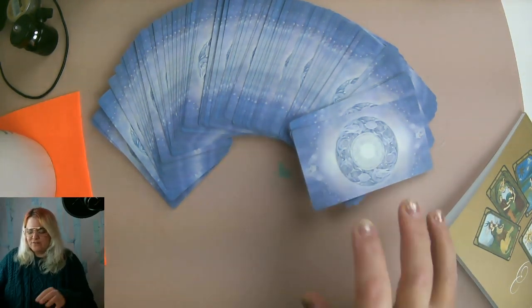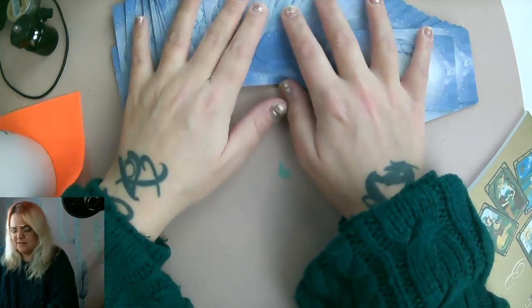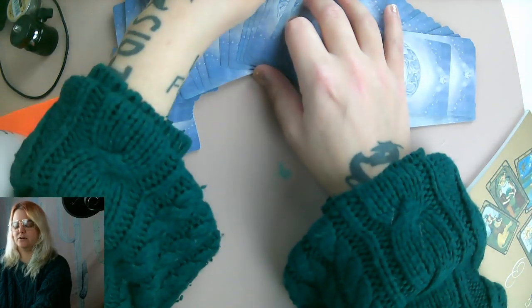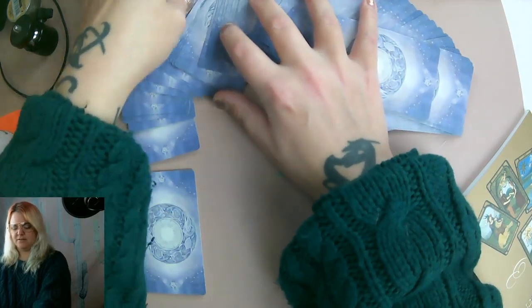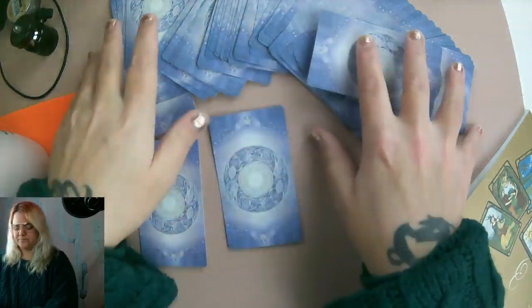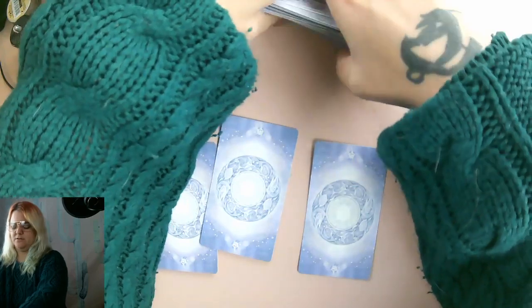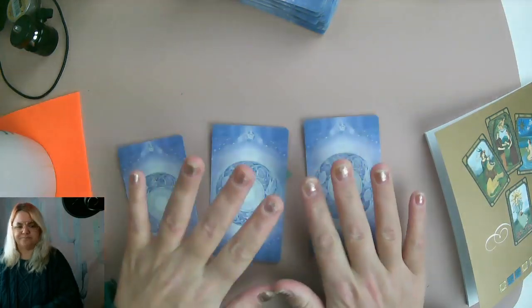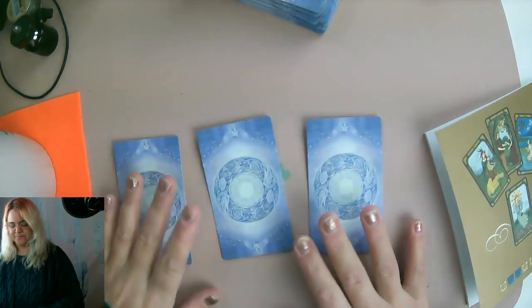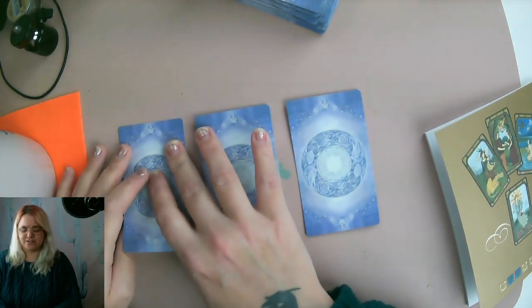Will Dreamcatcher get their first win? Okay. This is one that we got. Yes. Dreamcatcher. Okay. Feel this card. It's past. Present. Oh, I think this one wants to be the future. Okay. I'm making a mess with my giant sweater sleeves. Okay. So, how is Dreamcatcher going to do in the music charts?